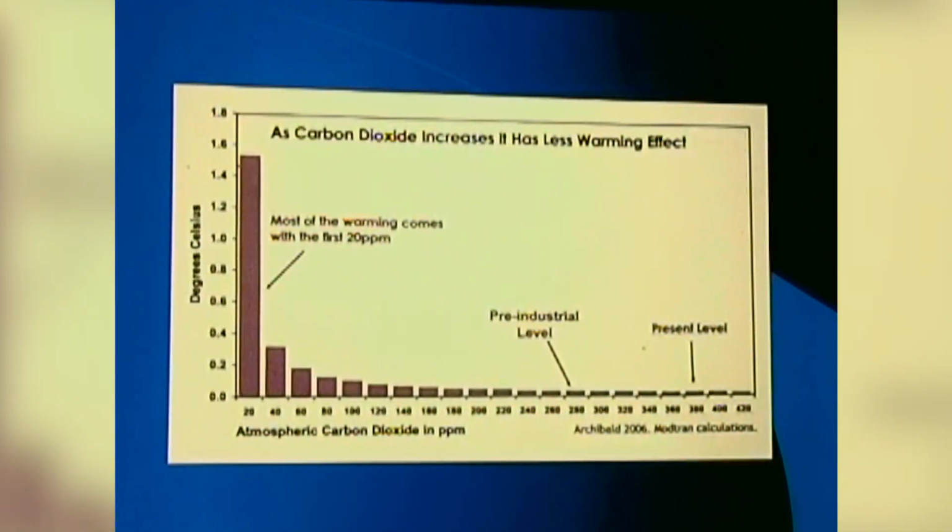The first 20 parts per million absorb 95% of the infrared coming from the Earth. The next 20 parts per million, 95% of what's left, and so on and so forth. So if we go from the pre-industrial level at 280 up to 380 where we are now, there's very little increase in the warming effect of carbon dioxide. In fact, if you double the CO2 in the air, which we'd really have to work pretty hard to do in the next few years, I think you'd change the temperature of the Earth by less than a degree. It would be about 0.2 degrees centigrade or something. So again, we're making a big deal out of something we really can't control anyway.